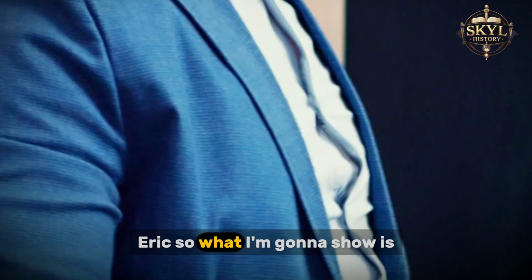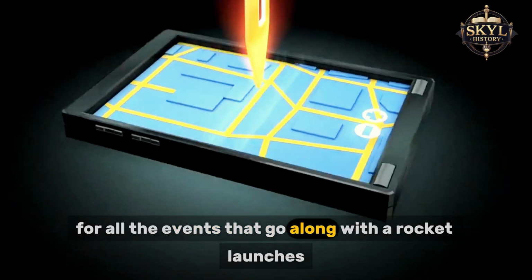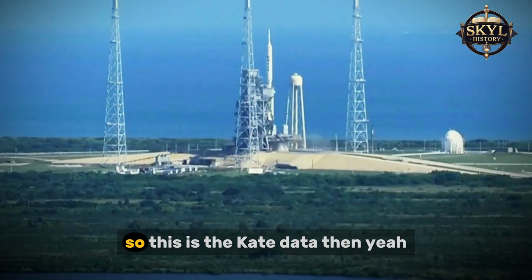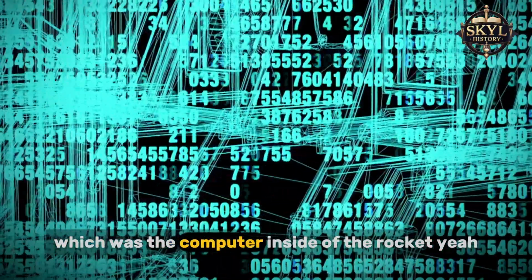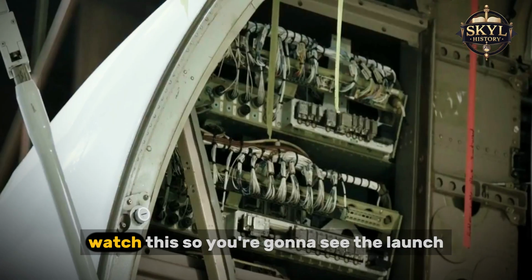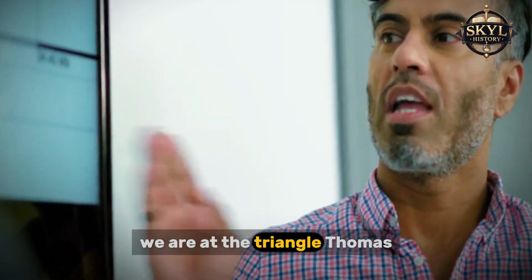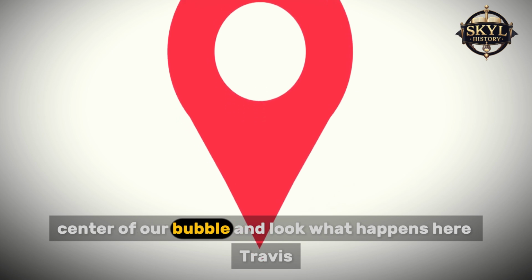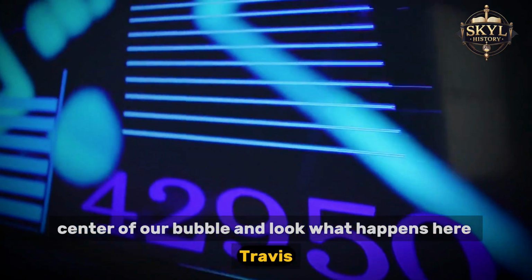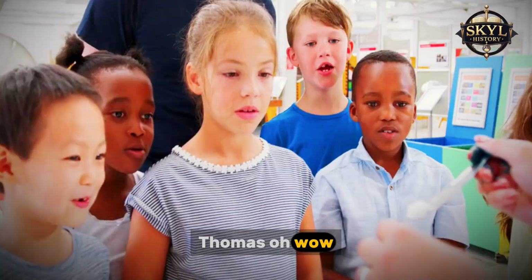So, what I'm gonna show is the positional GPS data for all the events that go along with rocket launches. So, this is the Kate data, then? Yeah. Which was the computer inside of the rocket? Yeah. Watch this. You're gonna see the launch. We are at the triangle, center of our bubble. And look what happens here. Wow. Whoa. Oh, wow.